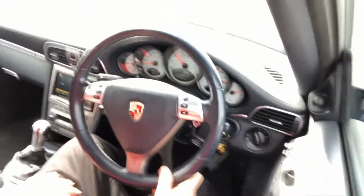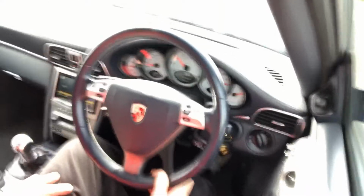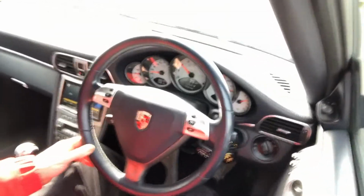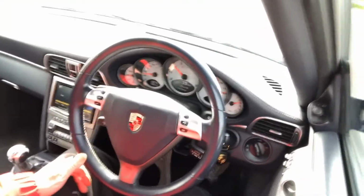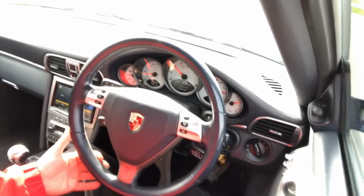Right, here we go again. Everyone wants to race me. I've got a Mercedes up my backside, but I'm not having it. Right, so I'm into fourth now at 35, 36 miles an hour at 2000 RPM. Literally, might not be a long enough run. Going to try it.